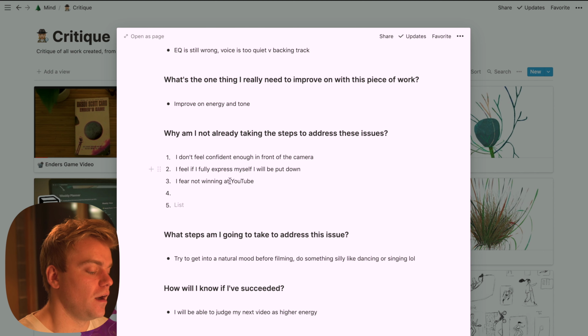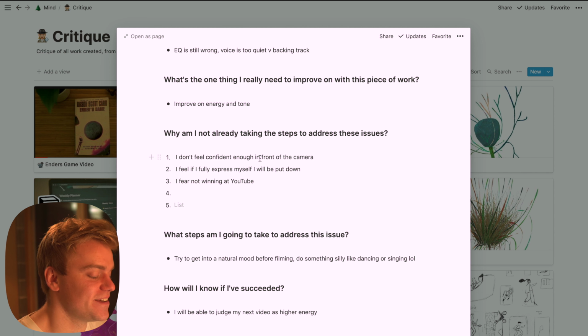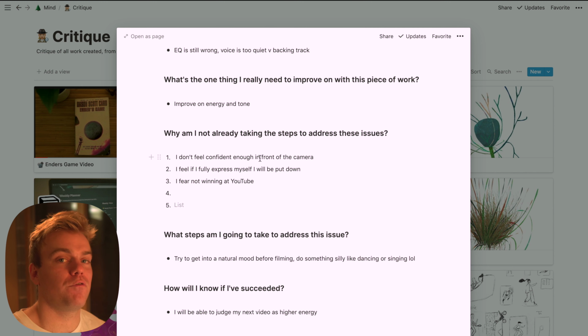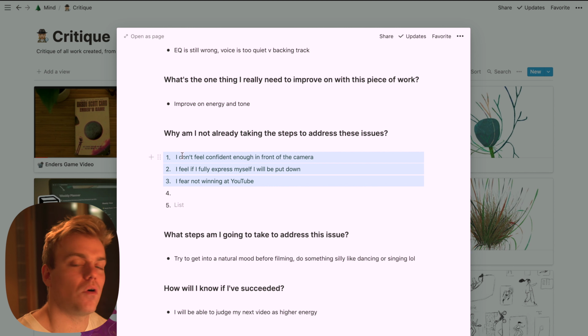And here I'm putting, I don't feel confident enough in front of the camera. I feel if I fully express myself, I'm going to be put down. Okay, we're getting a bit deep here. And maybe I fear not winning at YouTube. There's this idea that if you don't put yourself fully out there, then you're always going to have an excuse about why you didn't succeed. It's some sort of trick that the ego plays on us to keep us from being our true authentic selves. So this is just something interesting to write down, to try and have a bit of self-awareness about why I'm not taking the steps required to do a certain thing.